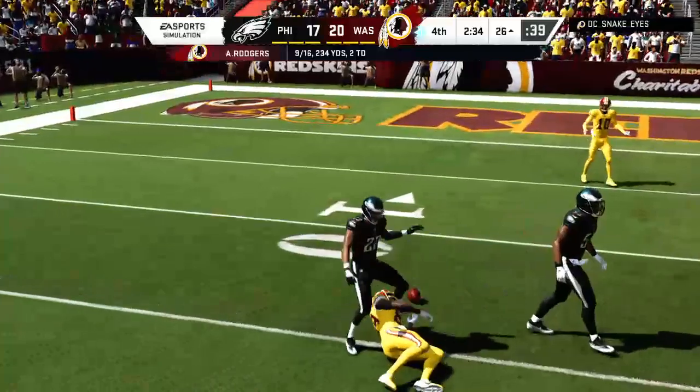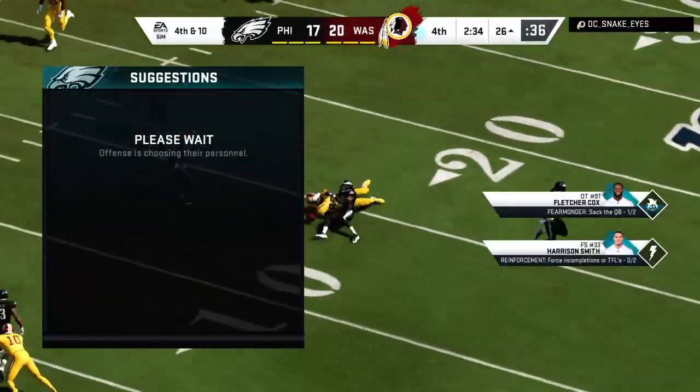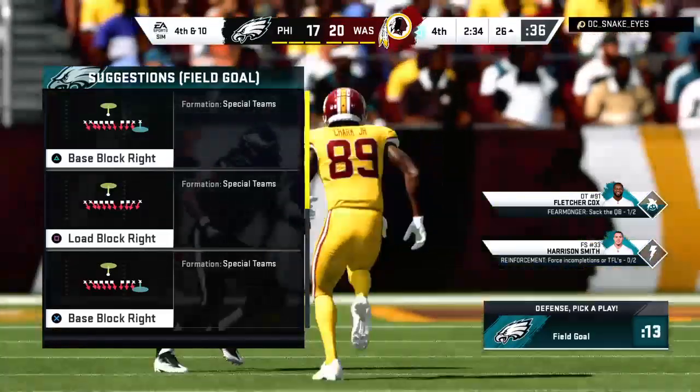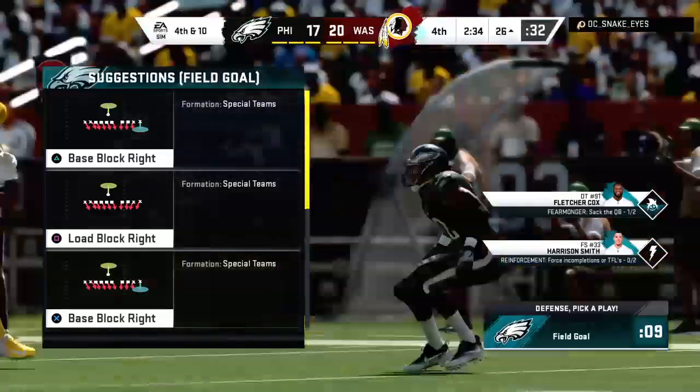Here's Rodgers operating from the gun. And that will be incomplete. That's a good job there creating the contact to force the incompletion. And now, since it's 4th down, that should set up a field goal situation. And a nice sigh of relief defensively to be able to hold them to 3.